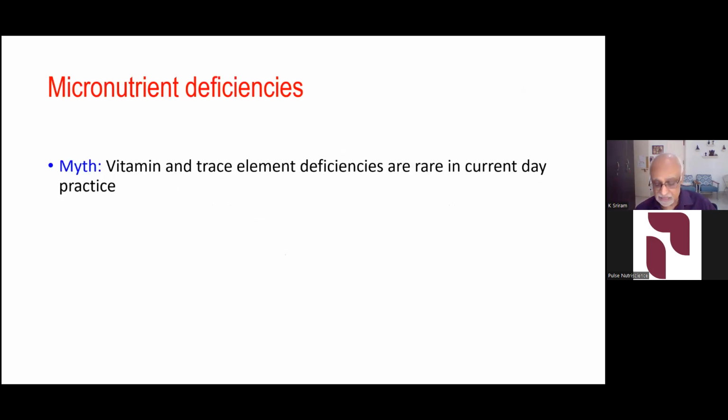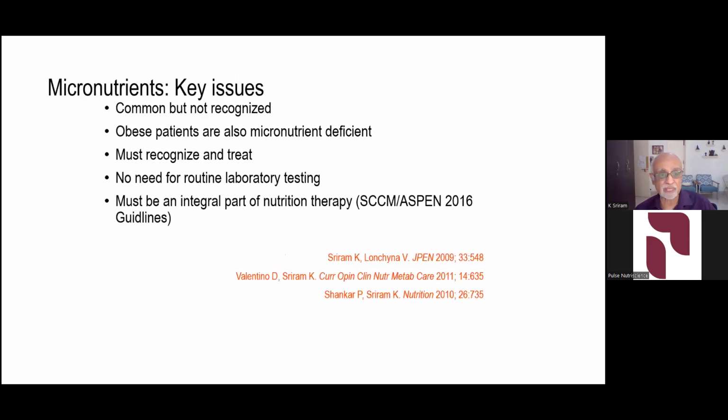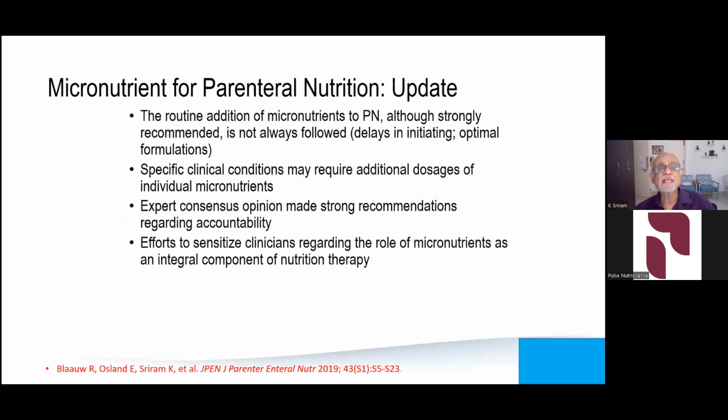Now, lastly, the last part of my presentation: micronutrient deficiencies are rare. Are they rare? It is an absolute myth. They are very common but not recognized. You do not need to check lab tests. It must be an integral part of nutritional therapy. And this update on parenteral nutrition, of which I was proud to be a co-author, clearly states that whenever parenteral nutrition is used, micronutrients should also be used. And this is an expert consensus opinion to sensitize clinicians regarding the role of micronutrients.